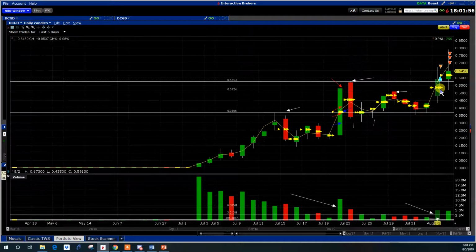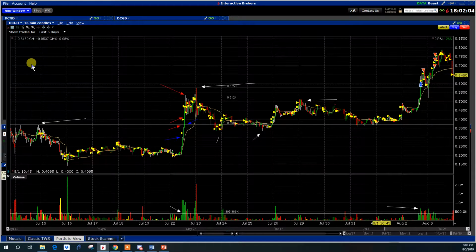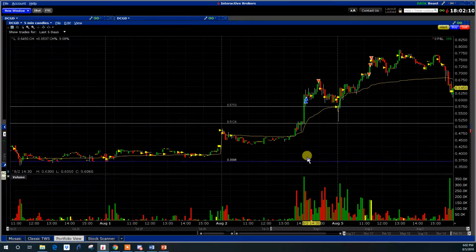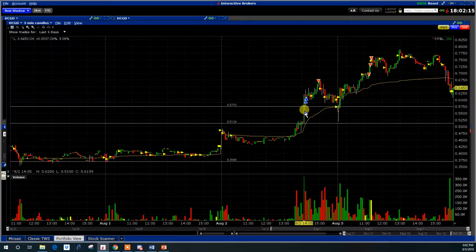I bought it on Friday, just after 2 p.m. Let's see if I get a better chart for you. I did the 5 minute candles. So I bought it after this big up push and pullback at 2 p.m. on Friday. It ran actually pretty nicely into the close, so I sold probably about 2/3 of my position around 2:50, right before the 3 o'clock hour, and I held the rest overnight.